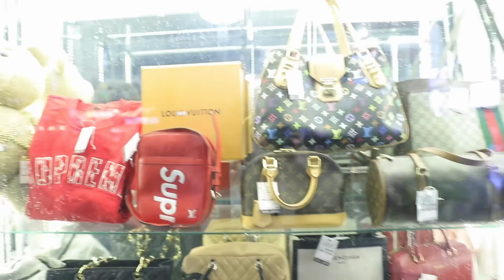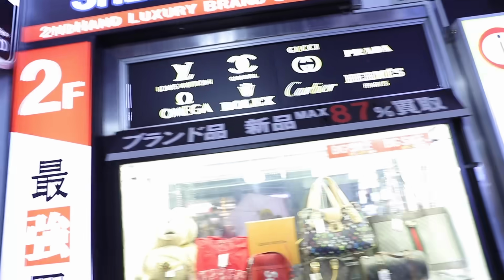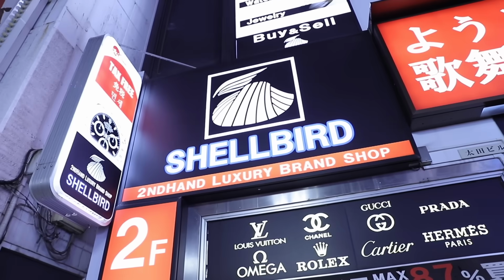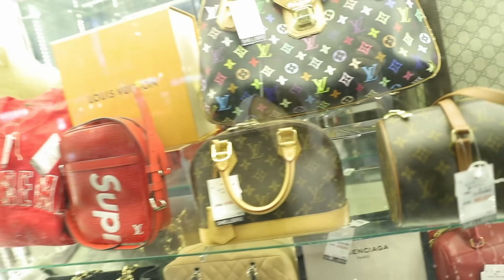But I've just come out of the restaurant and behind me here is another store. Look, I know the lights are too bright and you probably can't see. Hang on. So here's a store here. This is directly opposite the Toho building. This is called Shellbird, second-hand luxury brand shop. And in the window here, we've got some Louis Vuitton Supreme. We have a cute little Alma.